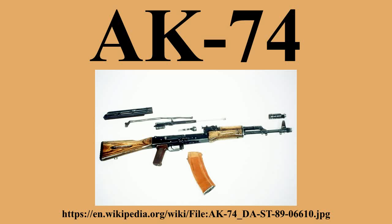Variants. AK-74. The AKS-74 is a variant of the AK-74 equipped with a side-folding metal shoulder stock, designed primarily for use with air assault infantry and developed alongside the basic AK-74.